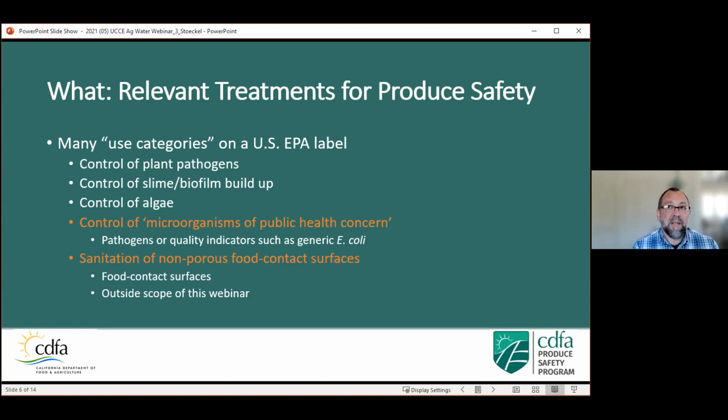Labels will say this in different ways, but one of the phrases sometimes used on an EPA label is that it is for use to control microorganisms of public health significance or concern. What we mean by that long phrase is either pathogens, things that are going to make people sick, or indicators of risk from pathogens, such as generic E. coli. They can also be used to sanitize or control microorganisms of public health concern on non-porous food contact surfaces. That's outside the scope of this webinar because we're really just talking about water.